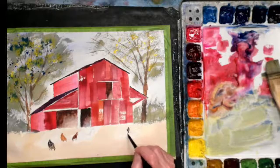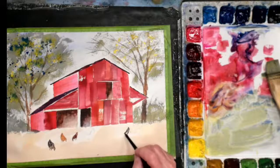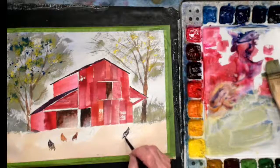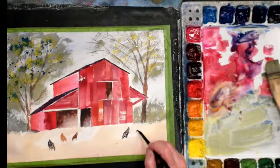It's a good size. Anything smaller, you might as well work with a rigger or some smaller brush. But this is a good size brush. It's like a medium size. It's not too big and not too long. I've got larger brushes, but this is good for detail. And I'll do one more. Another brown chicken over here.